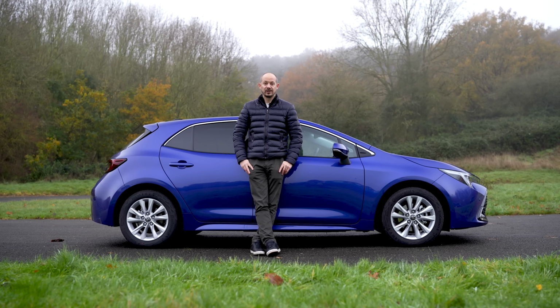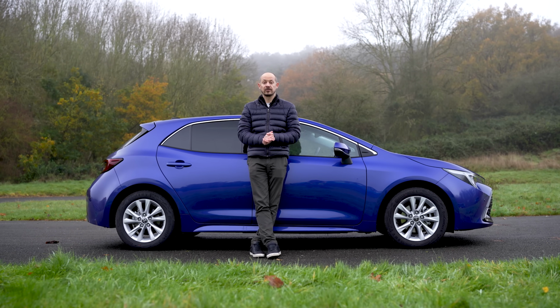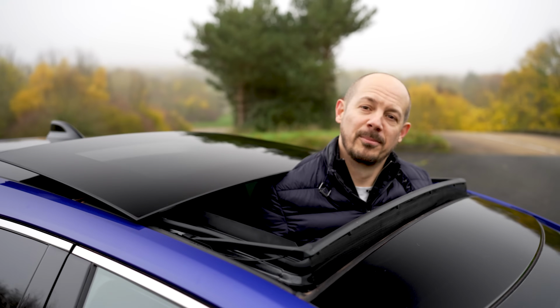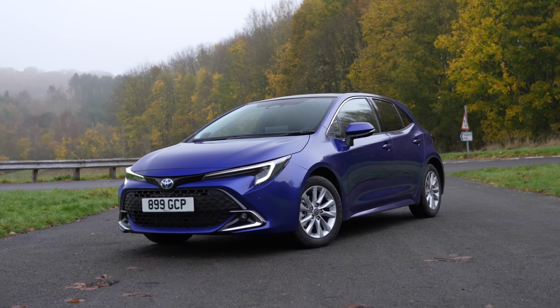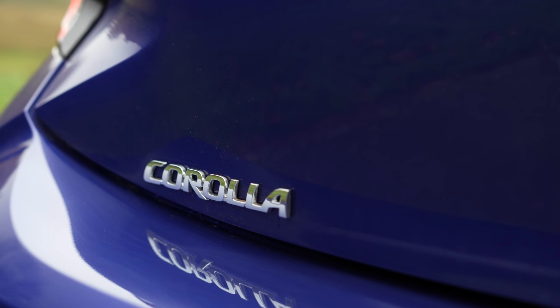Avoid XL and GR Sport versions. Yes, they're really well equipped and the GR Sport looks a bit more special as well, but we reckon if you've got that much money to spend, you'd be better off with something else. Apart from a spare wheel and metallic paint, the only real option on the Corolla is this sunroof, but we wouldn't bother.